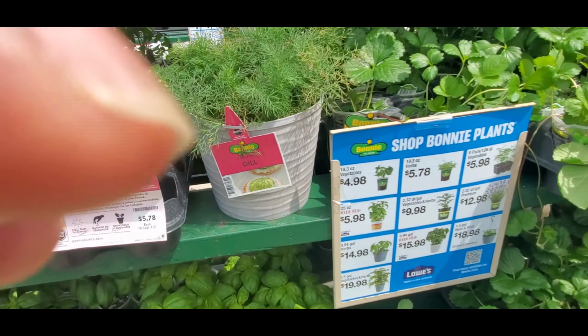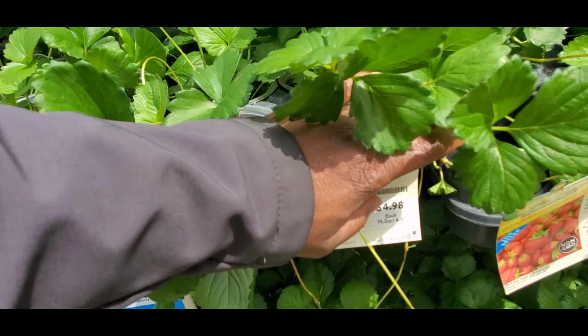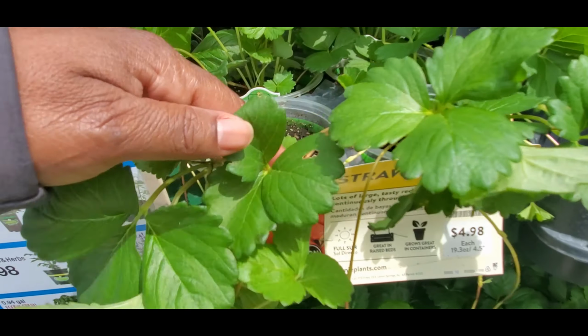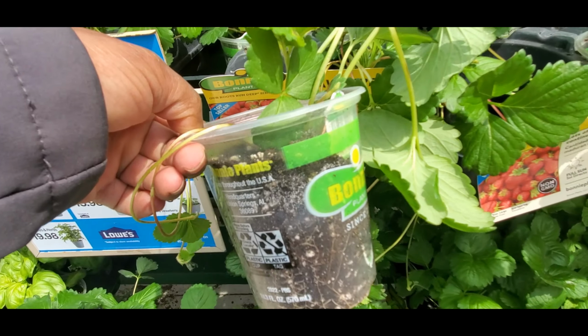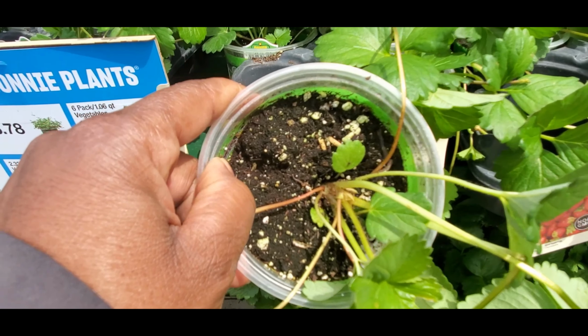But what I can tell you is that you should not buy these strawberry plants. These are $4.98 per plant. And when they say per plant, they really mean per plant. So this is $4.98 for this, and there's only one plant in there.